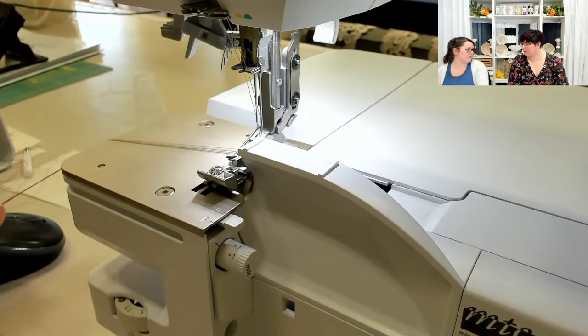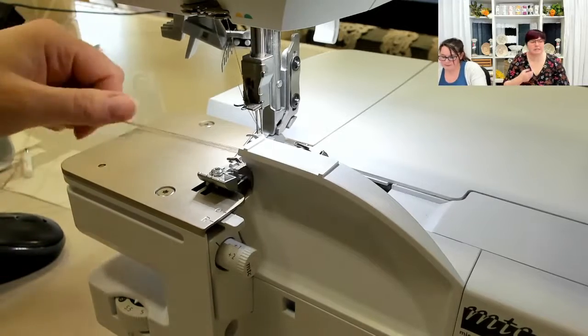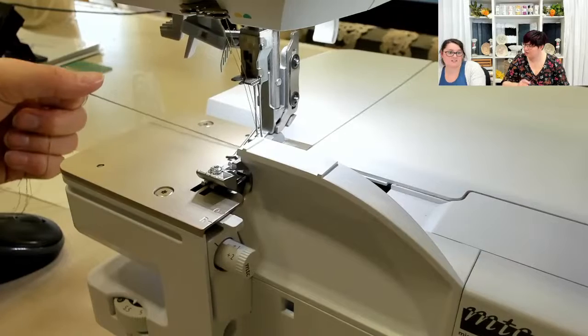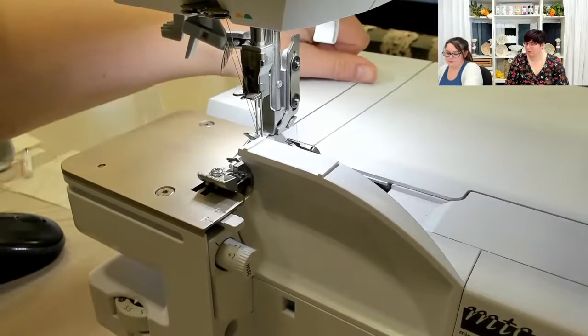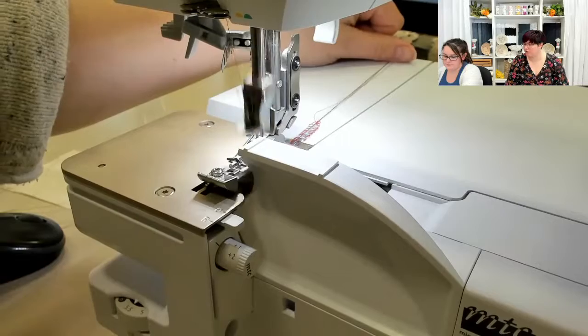Do you like to hand wind to start? Most sergers I like to do 2 or 3 hand winds, because if you have something threaded incorrectly, you'll hear it. You can feel it too, because the machine will get really, really stiff and awkward at a point. That looks beautiful. So a couple hand winds, and then anytime you start with serging, you want to start with a chain.